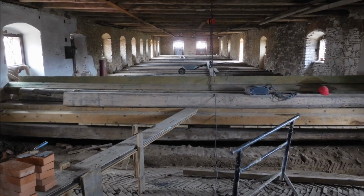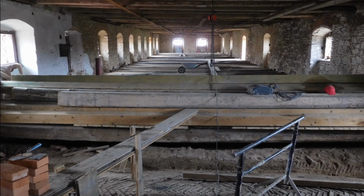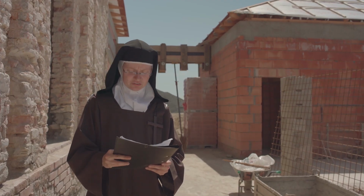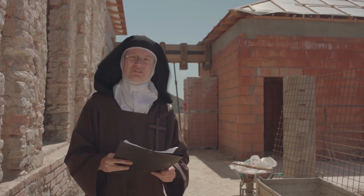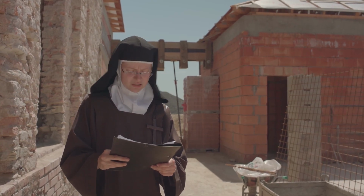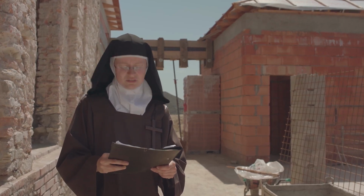One floor up, there will be our rooms, cells, with a workplace. The granary is connected by a wing with 6 other cells to the gate where we started the tour, and so the number of cells reaches 21. This is the maximum number of nuns in the Discalced Carmelite community, which, owing to this, retains its family character.